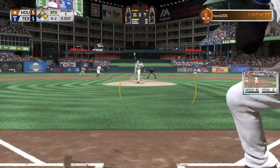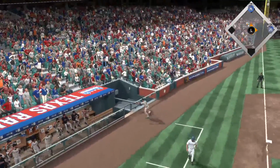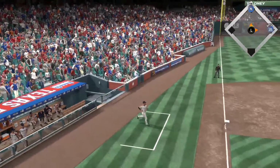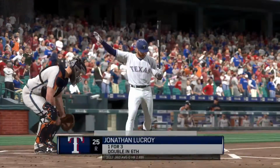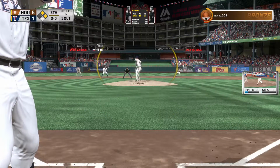Now the 0-2 pitch. Swing, and he pops him up over toward foul territory. Arenado is going to have plenty of room as he puts it away in front of the dugout for the first out of the inning. Up next for the Rangers, the catcher, Jonathan Lucroy.